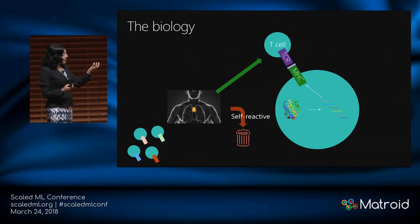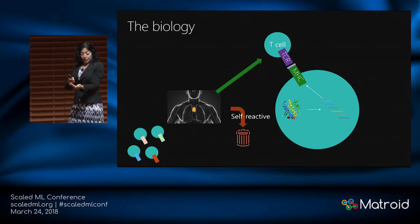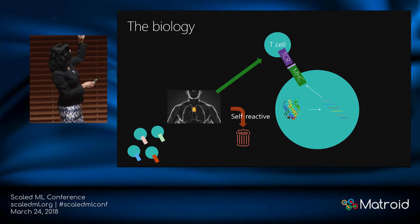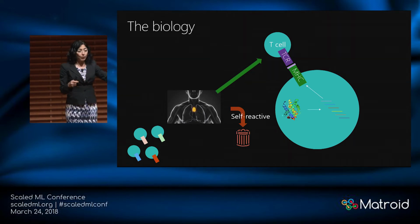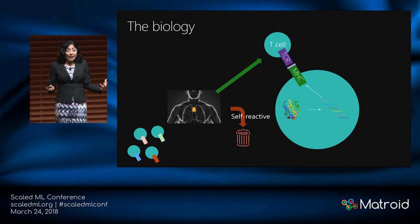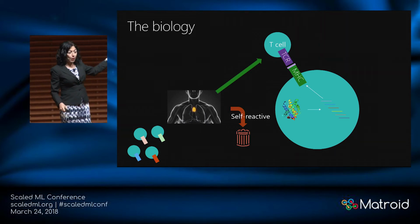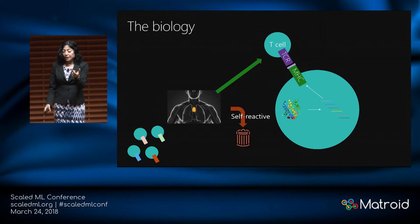Okay, so that MHC, people describe it kind of like a hot dog bun holding that little protein fragment, which is that little purple lilac thing, okay? And normally nothing happens because the T cell receptor has already gone through the thymus, been exposed to self, knows that little 9-mer, and says, oh, that's self. I'm not going to do anything.